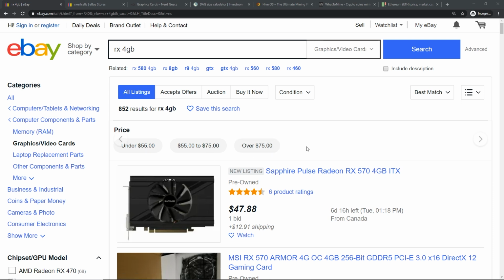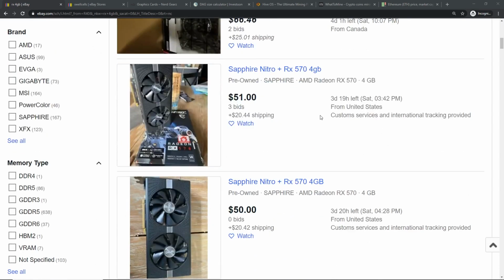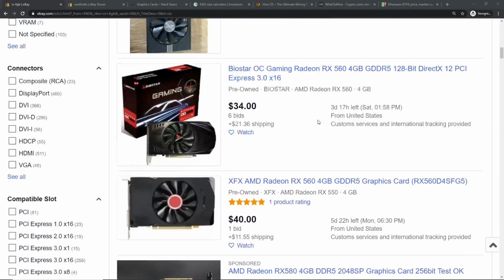In this video, I want to talk about the 4 gigabyte cards, mainly the Polaris edition cards. I know that Nvidia has the good old GTX 1050 Ti, which is 4 gigabytes of RAM, and the 1650. But mainly in this video, I'm just going to talk about the Polaris cards specifically. Why I want to talk about these is because miners are liquidating these cards right now on the used market.